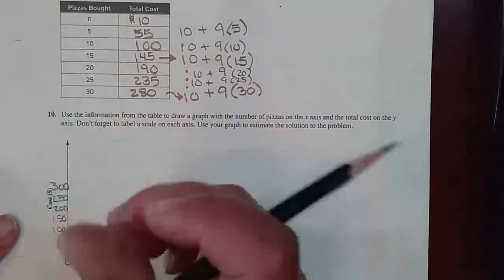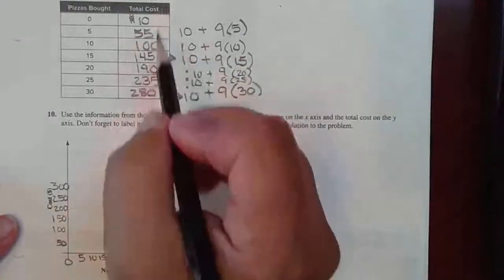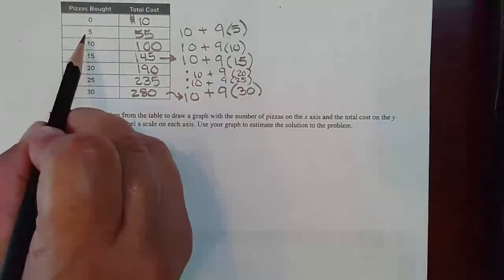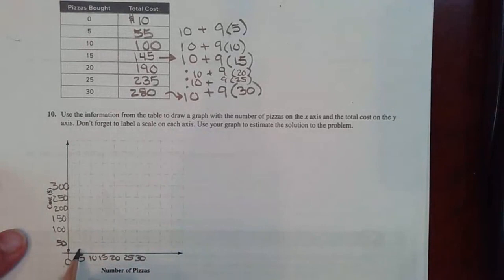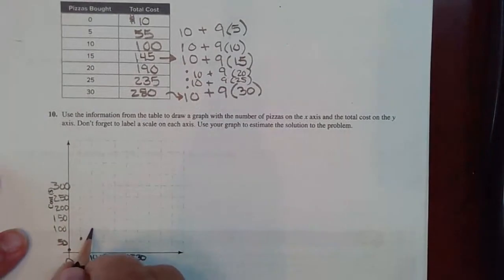So now I'm going to have to approximate when I go to plot my points, just because I'm not using the exact numbers from the table. So when I go to plot 0, 10, that's going to be approximately right there, a little bit above the x-axis, 0, and then up 10. I'm going to plot 5, 55. It'll be 5, and then just a little hair above, and then 10, 100. It's going to be right there.